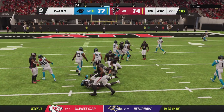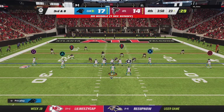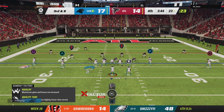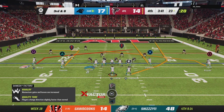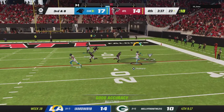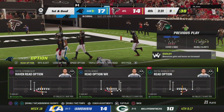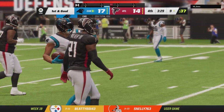Second down, another chance for Hubbard. And he is met quickly in the backfield. Down he goes, folded like a lawn chair. Corral now to throw. He gets this one to Hubbard, complete. And he gets it inside the 10 to the 9. They're able to convert on 3rd down, and that sets up a 1st and goal.